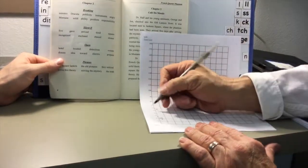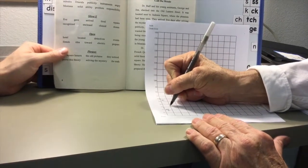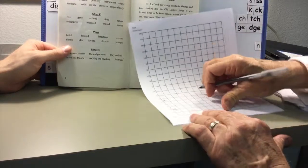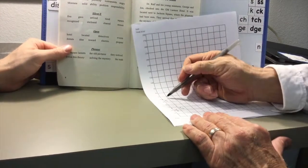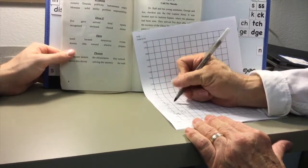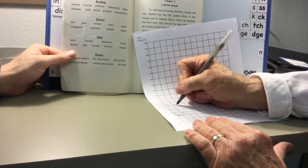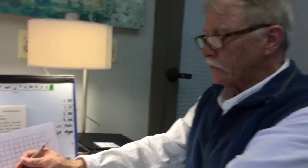So let's say he reads 35 words a minute. We'd put a dot here, and we'd write 35, and let's say he got 4 errors. And then his best time might be 62. We graph it here, and maybe he got 1 error, and we'd write that here. And that's how we do the graph. We'd want to do repeated readings each day. Takes about 15 minutes.